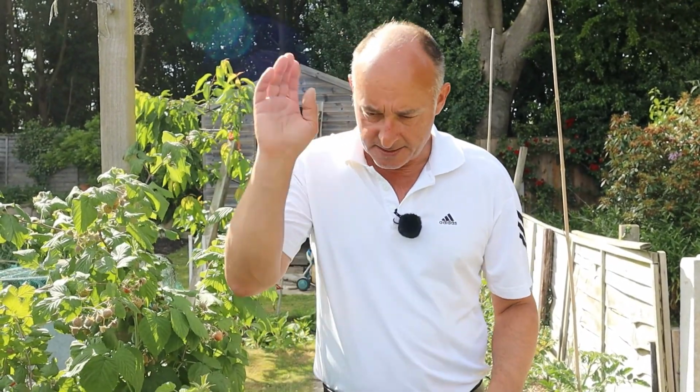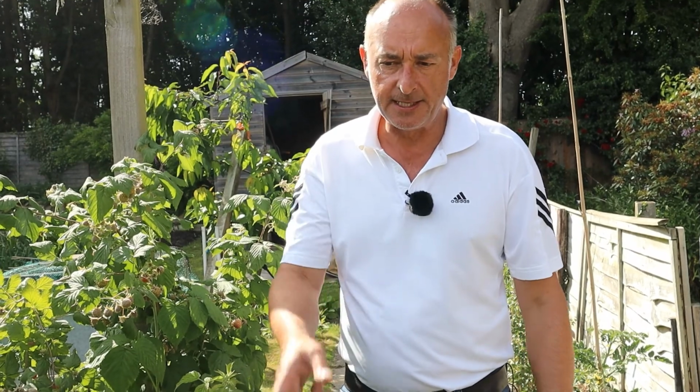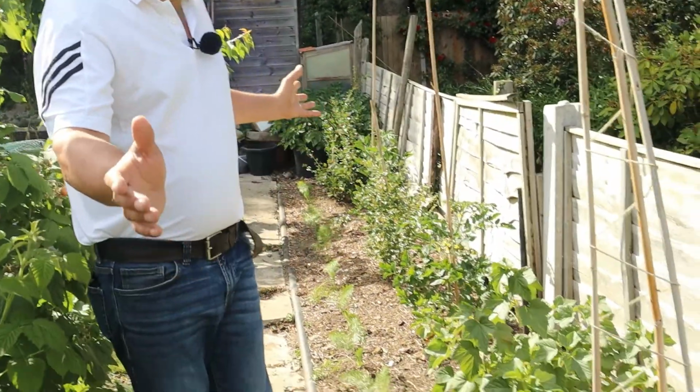The summer canes, after they've finished fruiting, cut down the old canes and leave the new growth and tie it in for the following year. And then with autumn ones, they're even easier. Once they're finished, around about November, December, just cut everything down to the ground. What could be simpler?